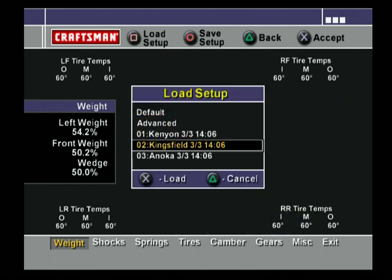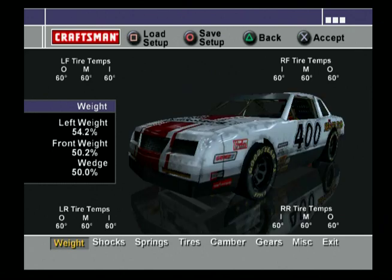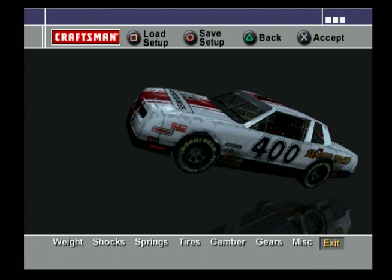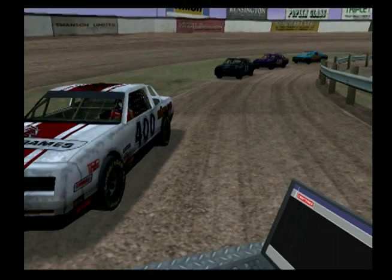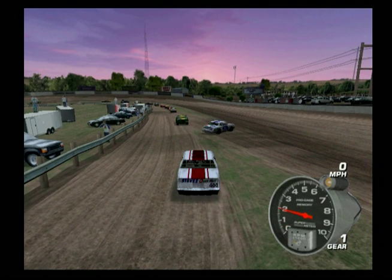But I'm pretty sure, yeah, we're at Kingsville. I'm going to load this setup here. Yep, override that. So now we're getting to tracks that we've been to earlier in the season. I'm going to do a practice lap, though, just to get used to the track.